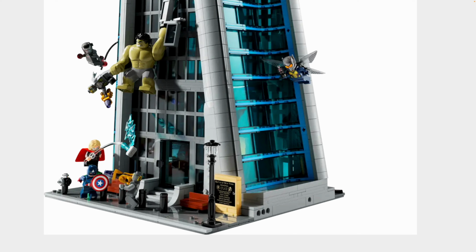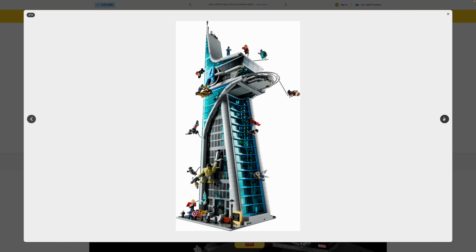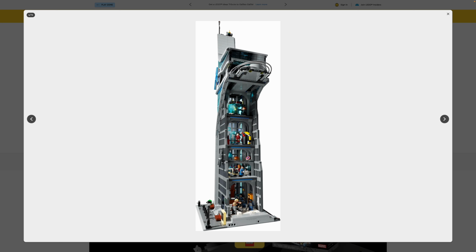What else? Oh yeah, this is the Battle of New York Memorial from Hawkeye. That's a really nice reference. That's like, outside of the CMF series, I guess that's only the third time that LEGO has referenced the Disney Plus shows, because they made 2 sets for What If, but besides that, the Marvel Disney Plus shows are just totally ignored by LEGO. But yeah, this is where the front of the tower pulls off.